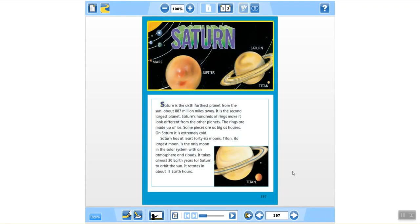Saturn. Saturn is the 6th farthest planet from the sun, about 887 million miles away. It is the 2nd largest planet. Saturn's hundreds of rings make it look different from the other planets. The rings are made up of ice. Some pieces are as big as houses. On Saturn, it is extremely cold.